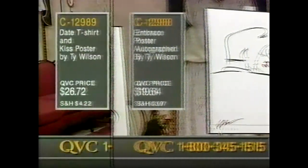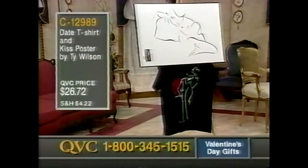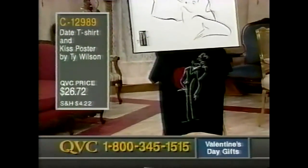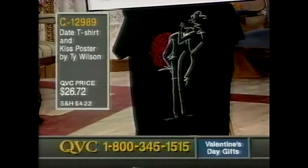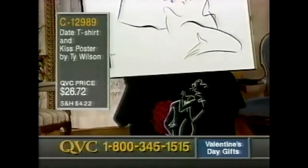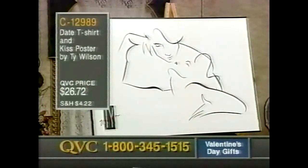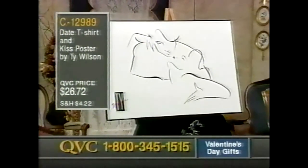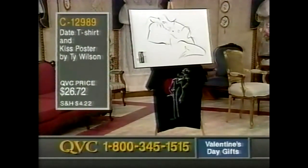Now let's look at Kiss. This is Kiss, very romantic, and the Kiss poster will come to you with a black t-shirt. If you're wondering why we have that t-shirt there, well, this is also something done by Ty. The white poster has the black t-shirt, but let's focus up again because it's more important that you see the artwork. The artwork runs east to west. This is a horizontal piece. This is inspired by a special museum piece, and chances are you could figure that out. And this one is 25 inches top to bottom, 36 inches across.